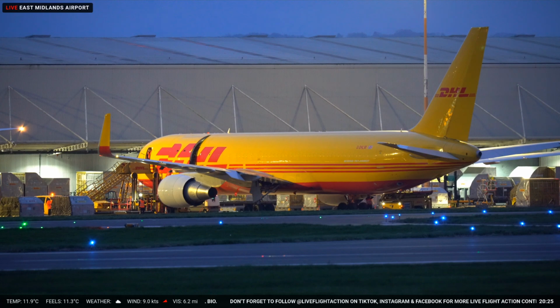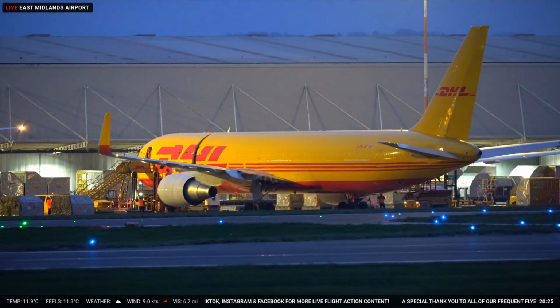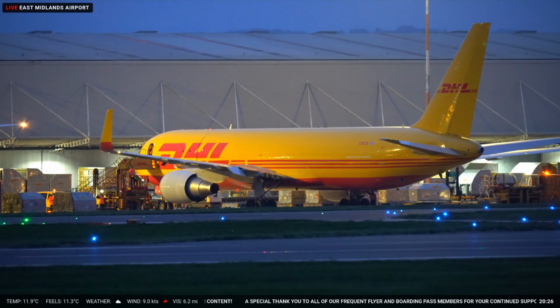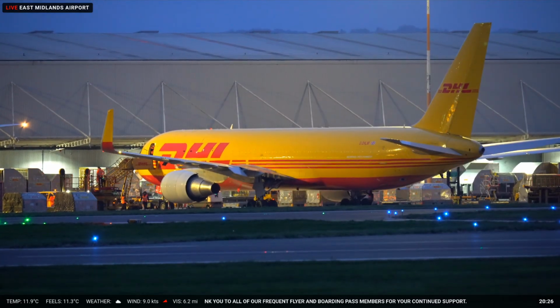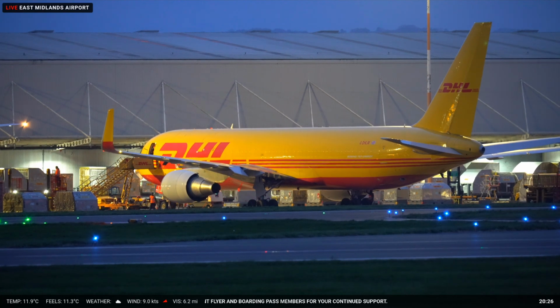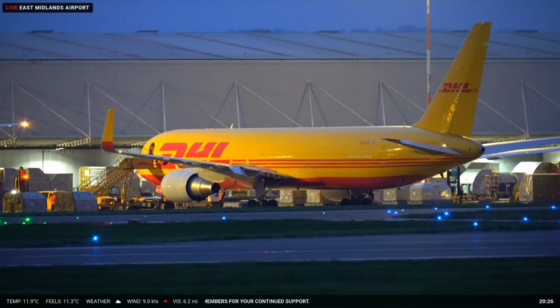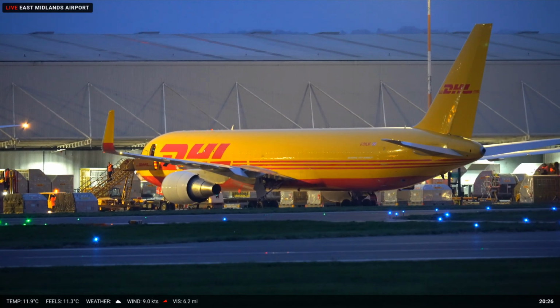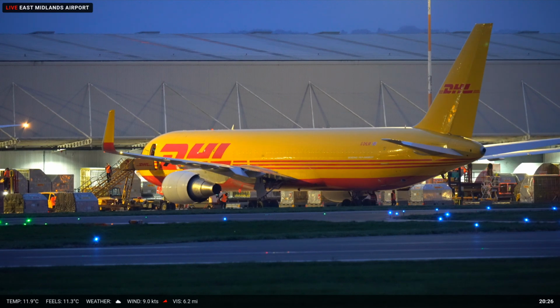Right, let's get this rain cover over the camera. Hopefully give us a little bit more protection against that rain. There we go. Apologies for me getting away with the shot there. Should keep us a little bit drier. The West Atlantic service in from Aberdeen and making its turn onto the final approach.